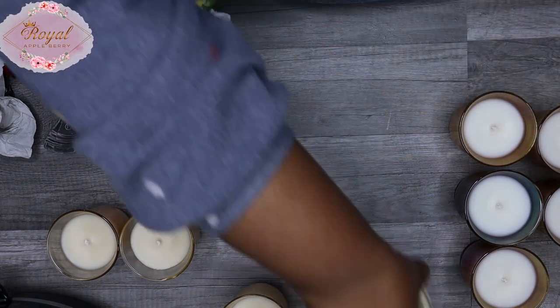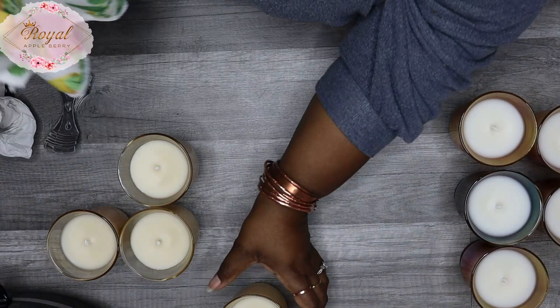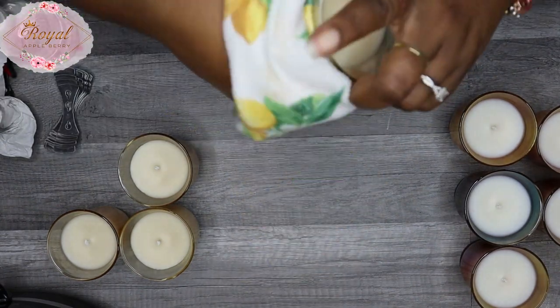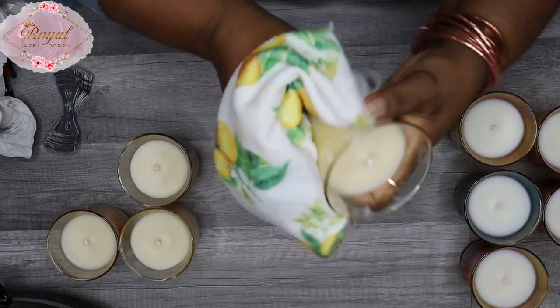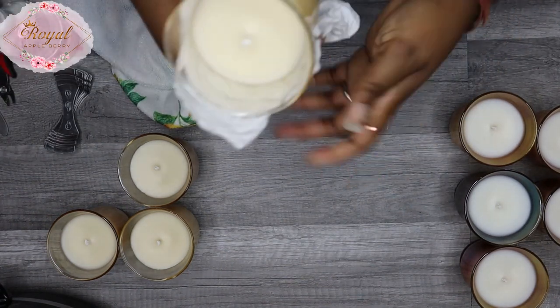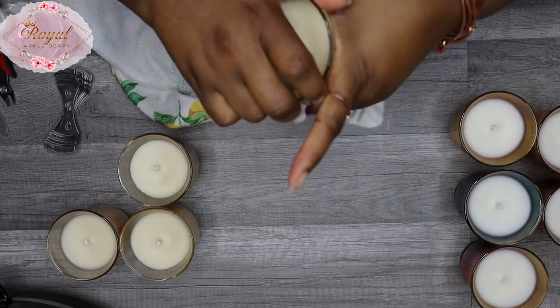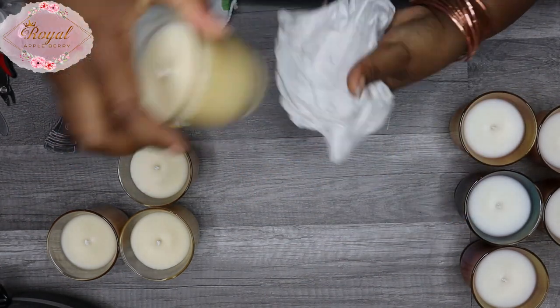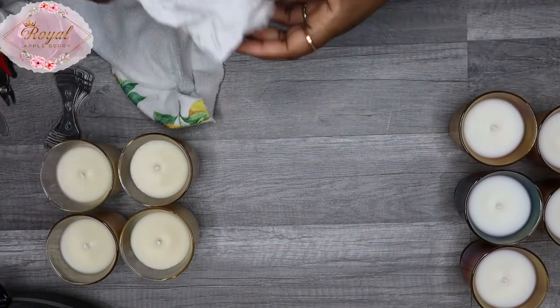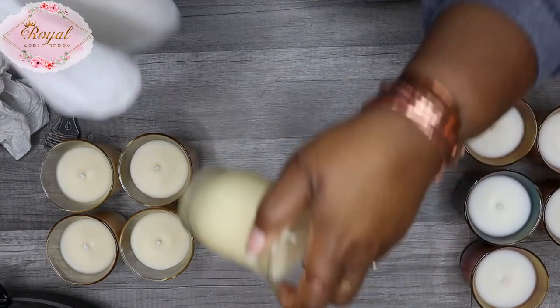I love pumpkin season. Pumpkin season is right up my alley. But I don't like to do just a solid pumpkin. I don't think I did a solid pumpkin anything. Most of my pumpkins are blended. And I didn't do a lot of pumpkins this year either. But I did do a pumpkin soap. Oh my gosh. You guys will see that video. But I'll give you a sneak peek of one of them.